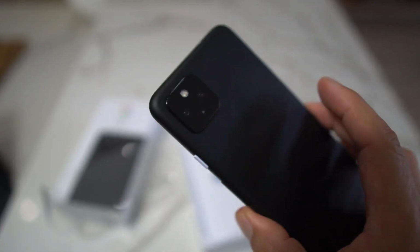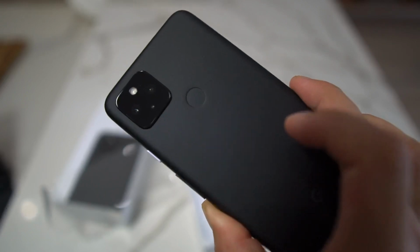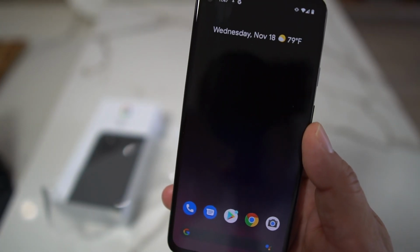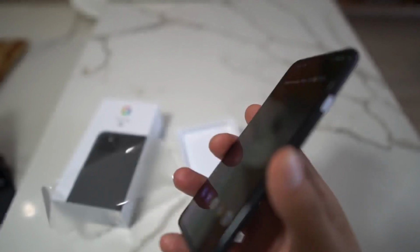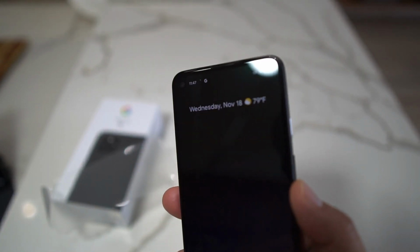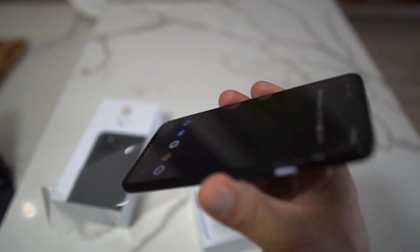Now you get the same Qualcomm Snapdragon 765G that you get in the Pixel 5, but you only get 6 gigabytes of RAM on this one, where on the 5 you get 8 gigabytes of RAM. You get 128 gigabytes of storage on here out the box, which is good. Be nice to have some other storage options from Google, but right now they only have the 128.